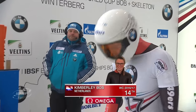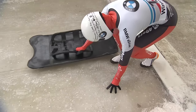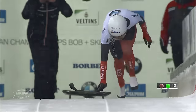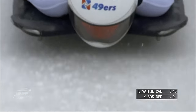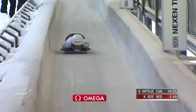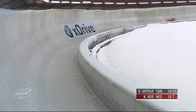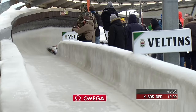Next up from the Netherlands, Kimberly Bos. Kimberly, the young slider in the team. She is. She does have a fantastic start, though, and she should be competitive here as long as the snow stays out of her way. We'll see what kind of a time Kim can put down. 13th last week in Altenburg, Germany. Let's see if she can bust back into the top 10 spots. 5:49, takes an abrupt entry into curve zero. We'll see how that holds up. She considers Eagles her home track, and there are a lot of parallels between the Winterberg track and the Eagles track, so hopefully that will carry over through to her run today.